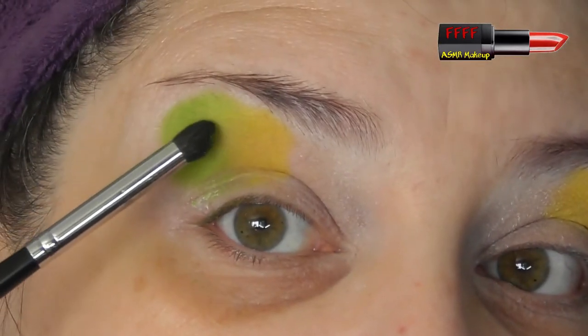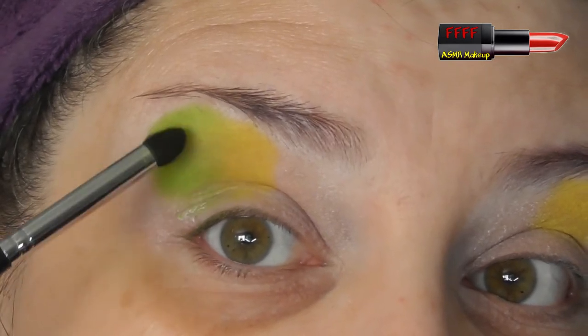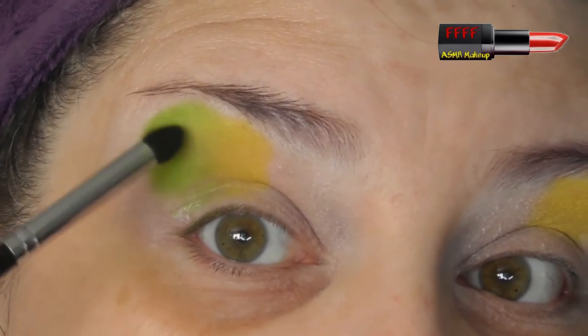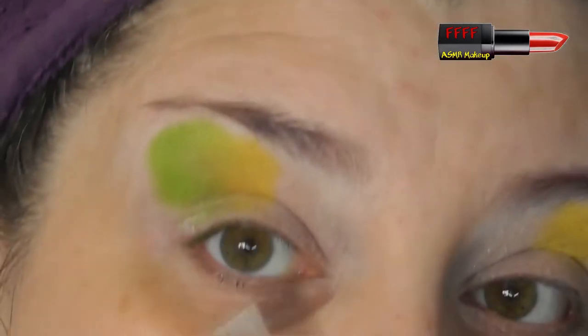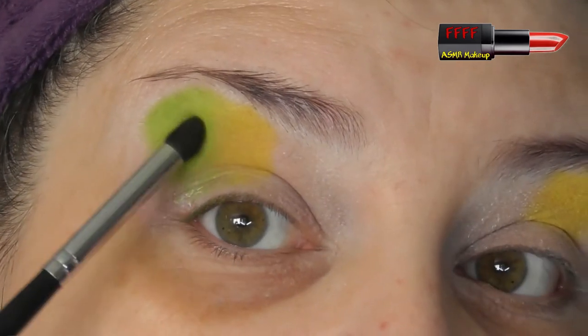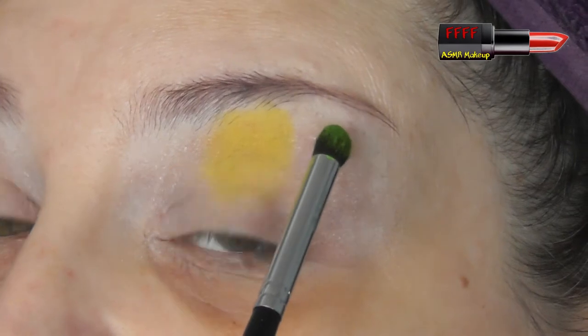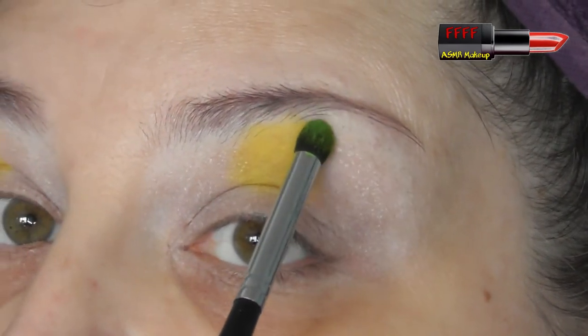If you think you've gone too far into the green, put a bit of green back on your brush and just either blend it back again or tap the colour back on. Now, you can see what I'm doing. It's going to be the same process for all of the other colours.